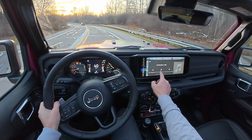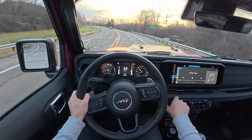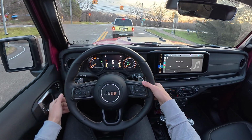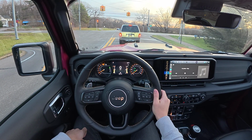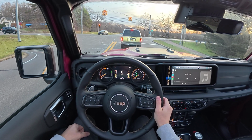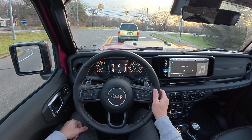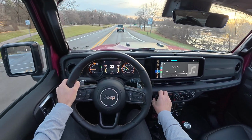While we're just cruising, let's do a quick sound system test. Volume controls, track selection controls, all behind the steering wheel, along with those paddle shifters. Get the idea.